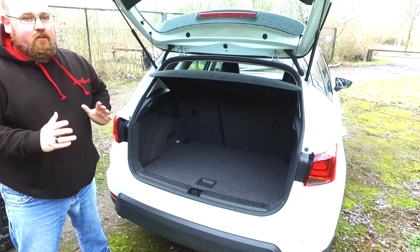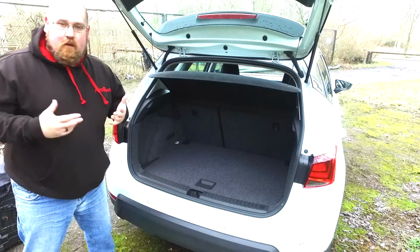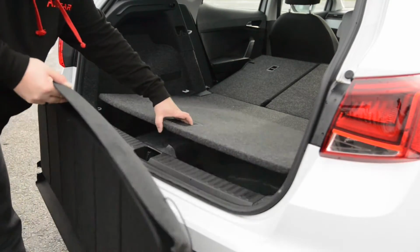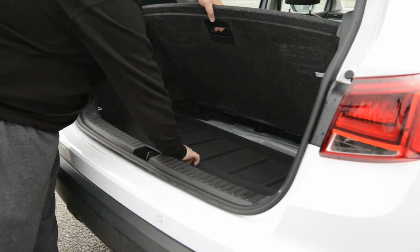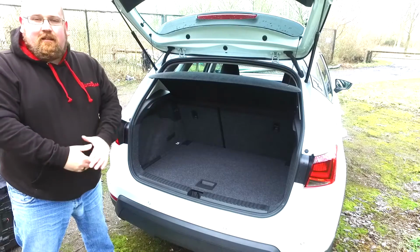I will say though, something I thought they had forgotten about but actually they hadn't, is when you need to put the parcel shelf under the floor, you can do so, although you do need to move this little bit of trim first. And as you can see, you can easily load the parcel shelf away, still giving you that 400 litres of usable space. So I have to say, well done Seat, this is actually a well thought out car. So that's the practicality side done, let's go for a drive.